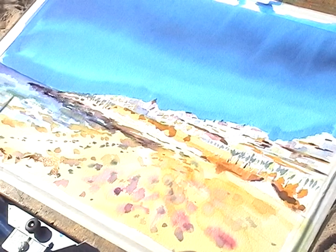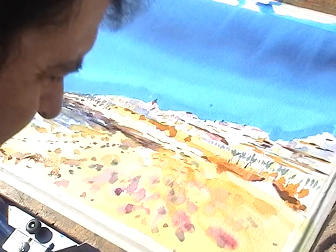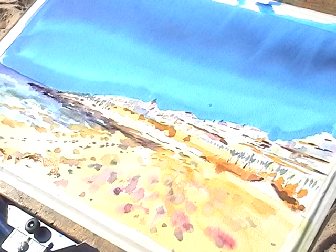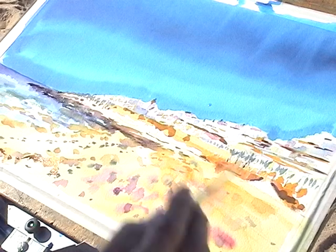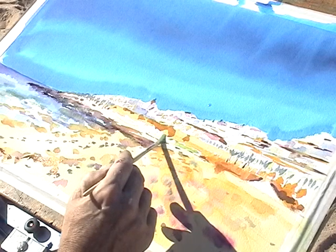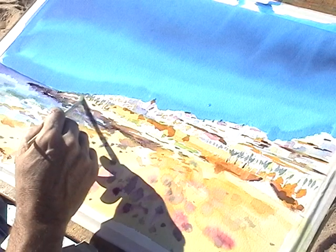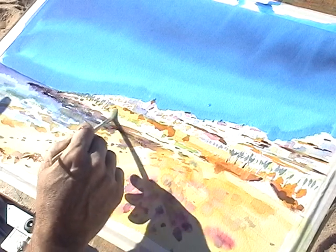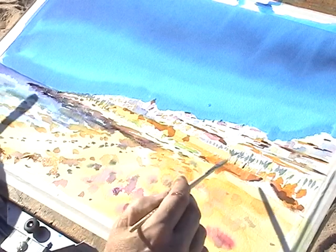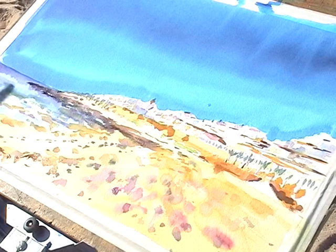Now then, the greens. We've got a little bit of green going on. It's quite a light green. So I'm going to use my aureolian and a little touch of the cerulean. We'll just flip in some of the greens in the background here, these bits of grass. Gorgeous. And also, those greens come into some of the trees.